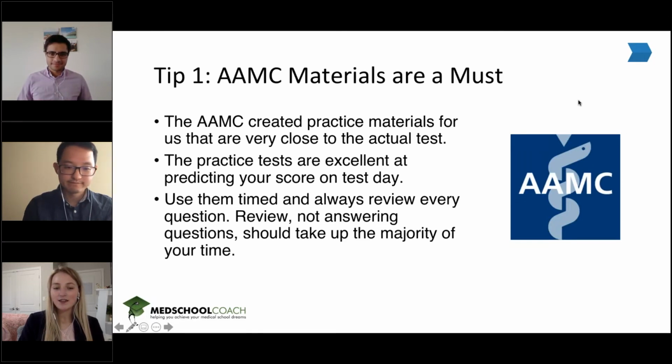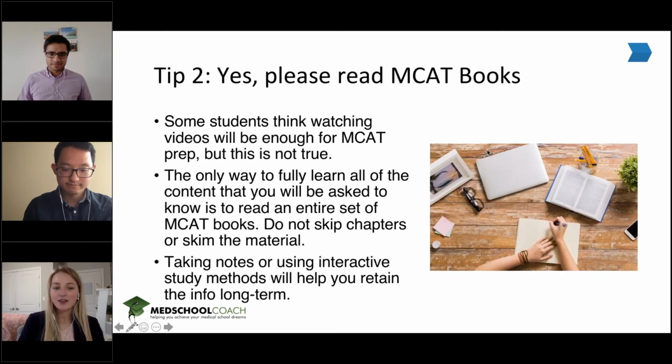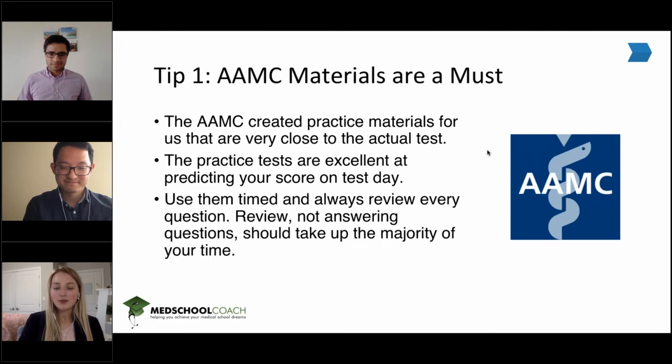Okay, and then my last point here is that you should always do them timed and review every single question, which Rishav already told us, but I wanted to reiterate that point that it really is important. I see all the time students will actually get a question right, but they don't understand the rationale, and that doesn't help them for test day when they might be asked about that material and they don't fully understand. So always go back and review. And it's much more than, of course, reading the answer. It's all about being able to explain it to someone else. That's the level of mastery that you should have.